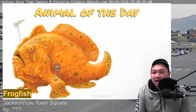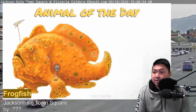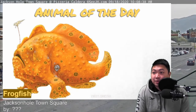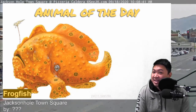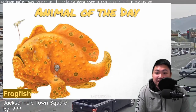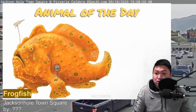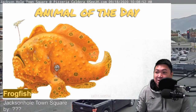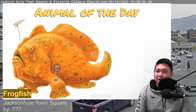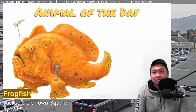Frogfish are carnivores, meaning they don't eat plants. They eat other fish and even other frogfish. So I guess they have a cannibalistic trait. Another amazing thing about frogfish is that its mouth can expand up to 12 times its resting size. So that's why they could eat other frogfish. If I could do that, it would probably take me less than 5 seconds to finish my lunch.